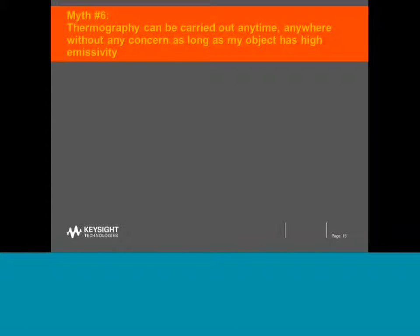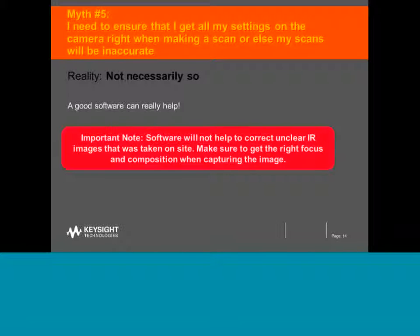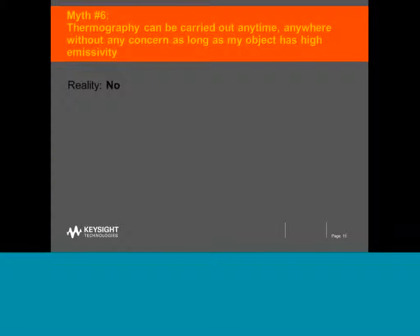Now, myth number 6 says that thermography can be carried out anytime, anywhere, without any concern, as long as my object has high emissivity. That's not all that true. In reality, when making scans outdoors, effects such as wind, precipitation, sun, or even common atmospheric conditions such as dust or particles can affect the results and possibly give a false indication on hot spots or cold spots.